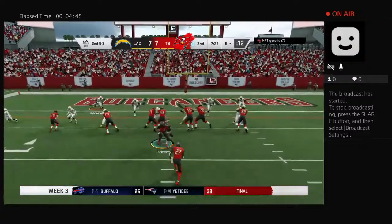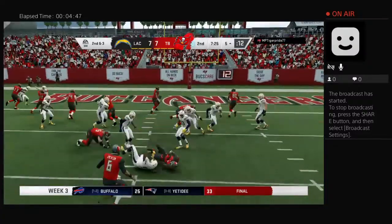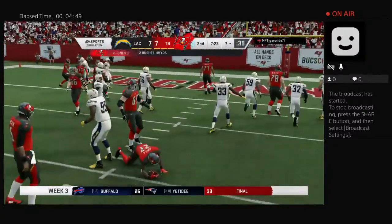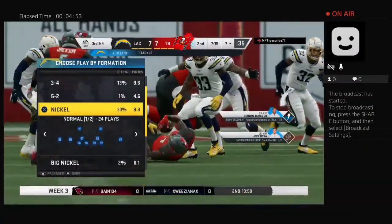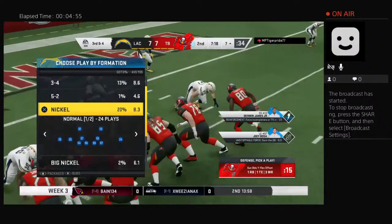On 2nd down, it's Jones. And that'll hurt the coverage a bit, as this time they're able to get him behind the line. It'll go as a loss of a yard, and it'll set up third down.